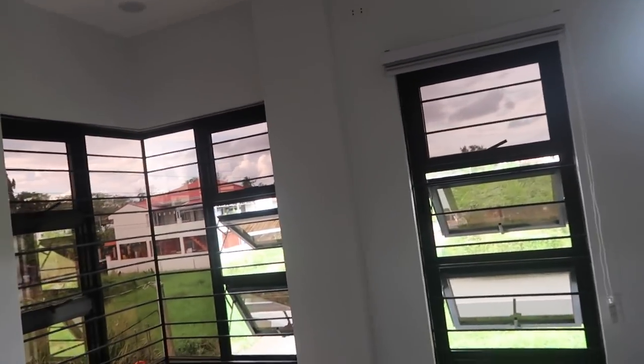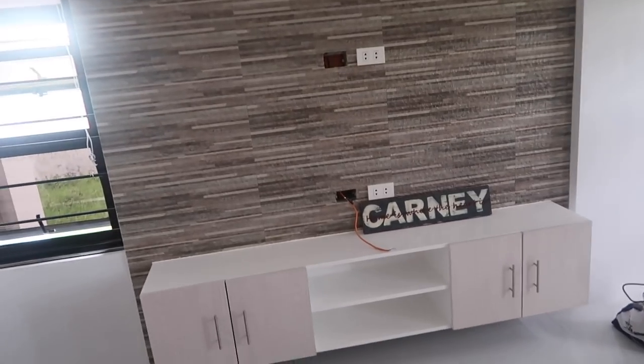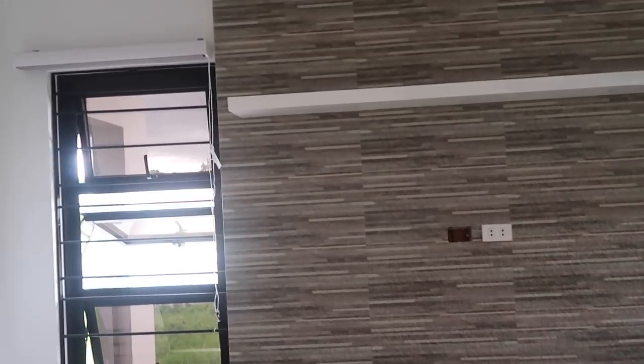Another blind there. And yes, if you guys notice, I'll go back over here. That blind is off to the side, and there's not much we can do. It's the way the TV, the entertainment area was built. It's just like our bedroom. Our bedroom has more of a problem because of the blinds that we bought before the entertainment area was built.